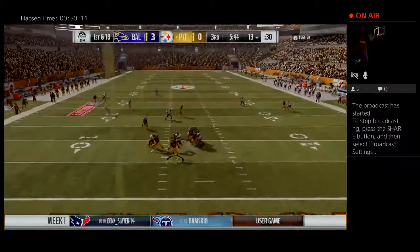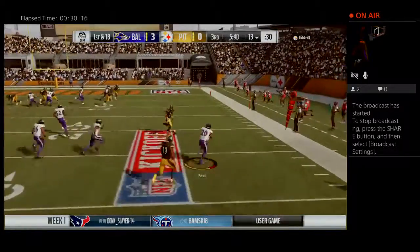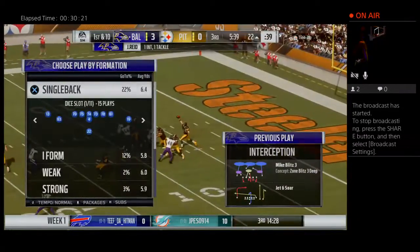He'll look to throw. Into a double team, and it's intercepted. Picked up by Justin Reed. And this one will be brought back to the 22.